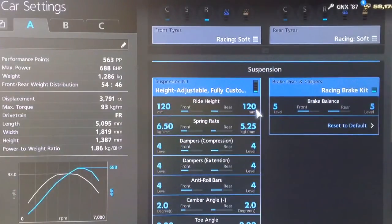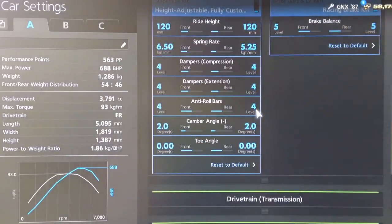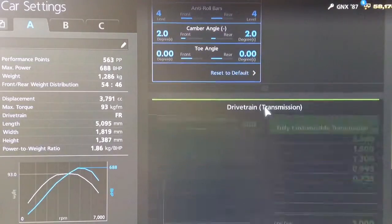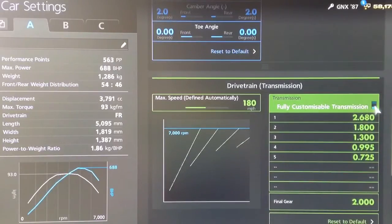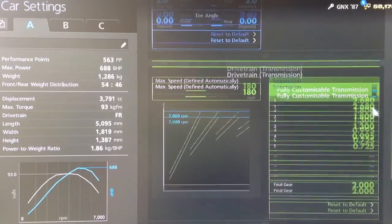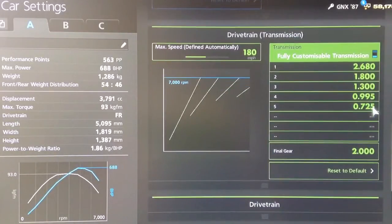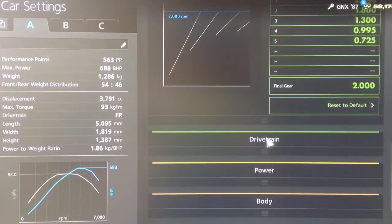For suspension, we've lowered the ride height to 120 front and rear, springs we've increased to 650 and 525, dampers and anti-roll to 4, camber on 2, neutral toe as always. For the gearbox we've got an auto setting of 180. Then for the individual gears we've gone for 2680, 1800, 1300, 0.995 and 0.725 with a final drive of 2.